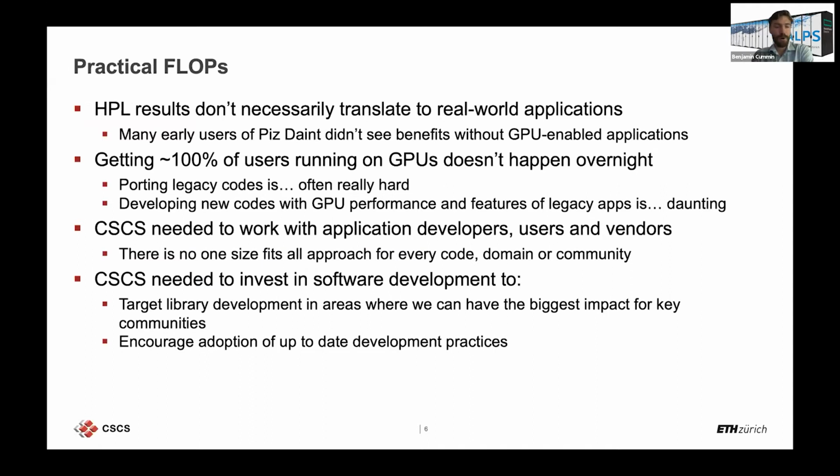But before, when I showed that Piz Daint was number 3 in the world when we installed it, HPL is always the first application to get ported to run on a target architecture, for obvious commercial reasons. But it can take a long time before the users of all the standalone applications on your system actually get the benefit of using GPUs.